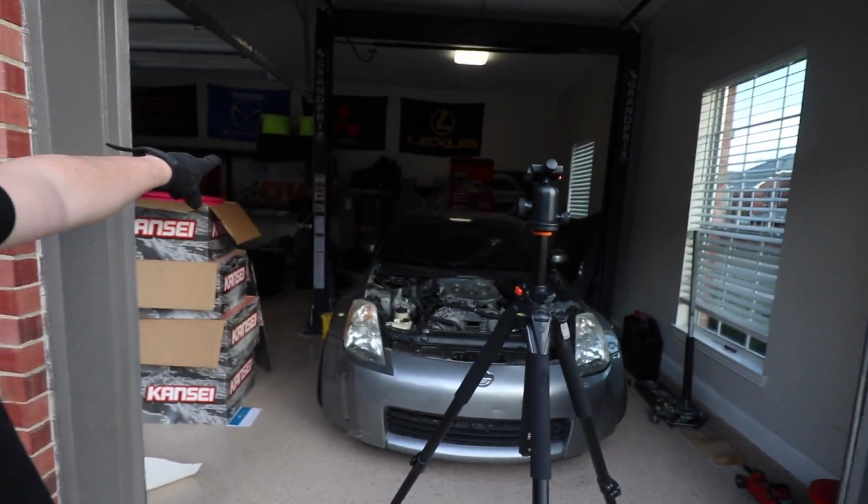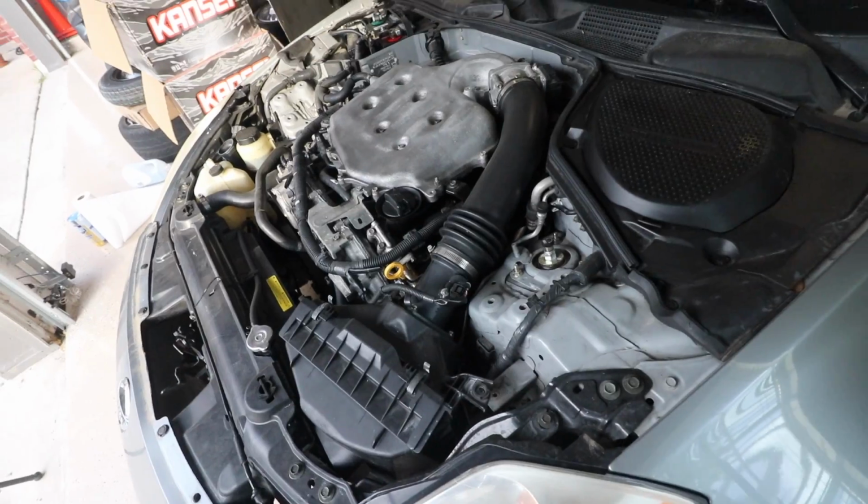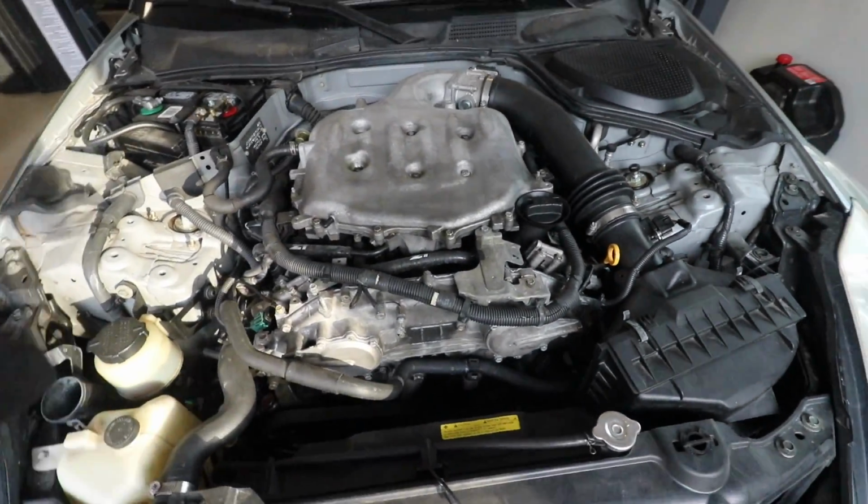So BendPak provided us with not only the lift and the compressor that's back there that's about to be finally hooked up, but also a cherry picker. So we have all of that ready to go. And because I have rebuilt this motor, I know pretty much exactly how it comes out. So the next episode you see will be us pulling this thing out.